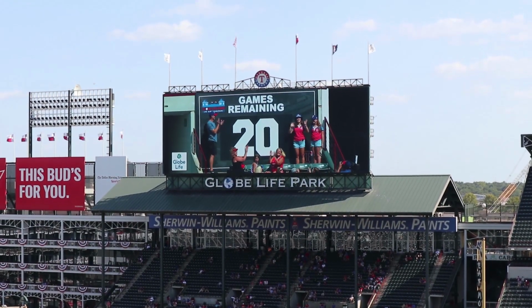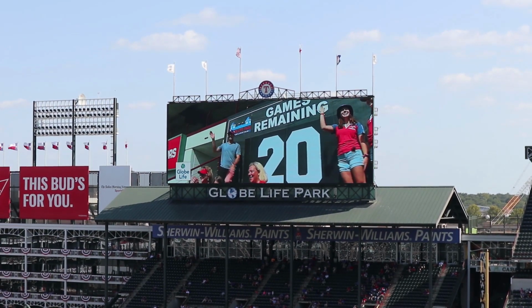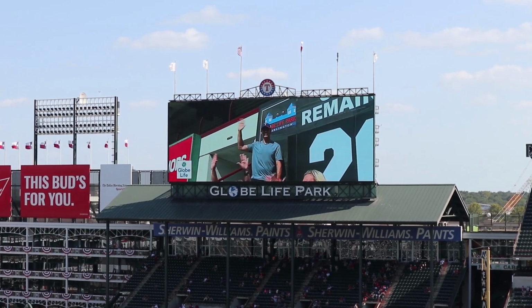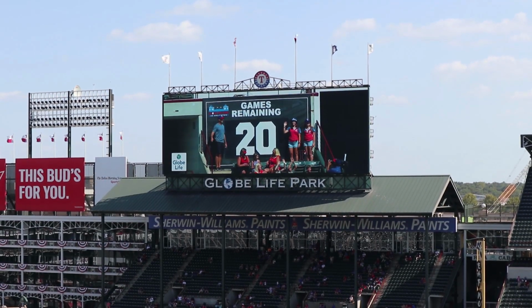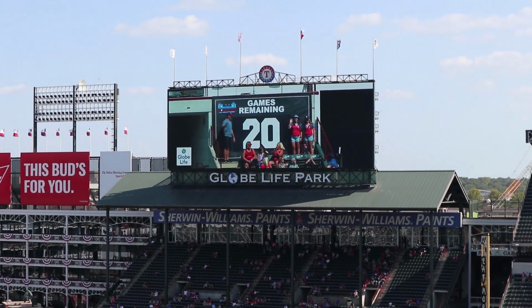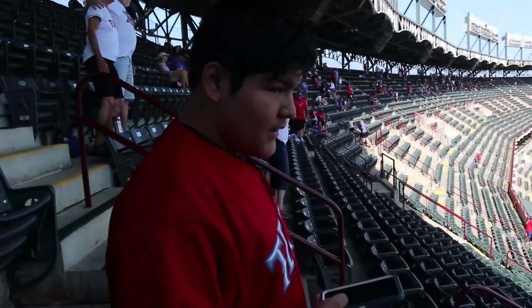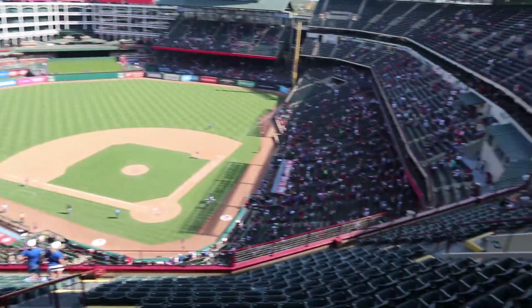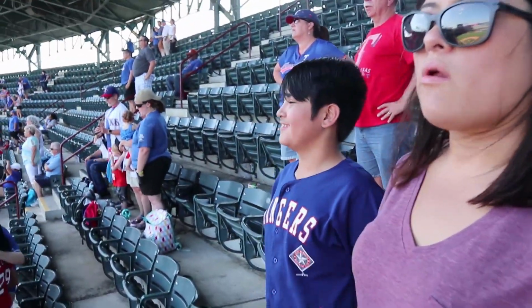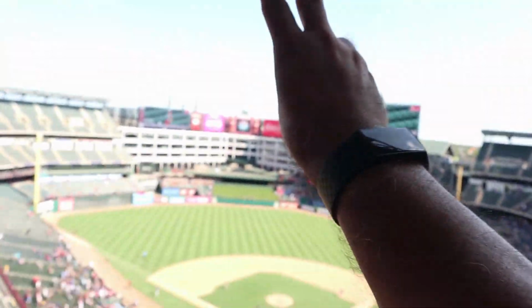Ladies and gentlemen, there are 20 regular season games remaining at Globe Life Park. Thank you, Skyler and Kendall, and thank you, Jeff Zimmerman. Thank you.